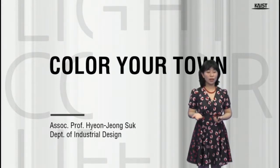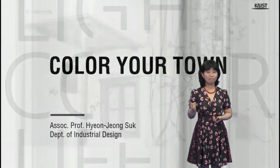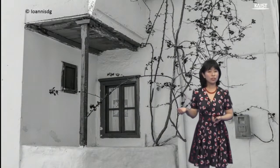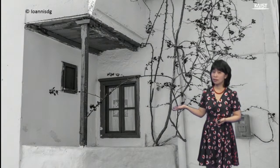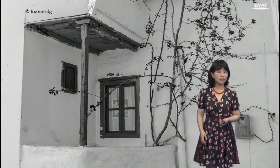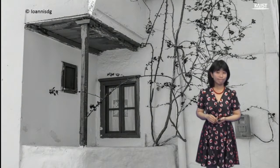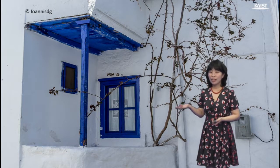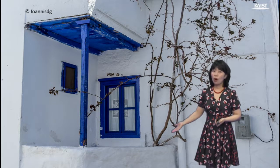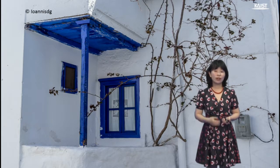When you think of your hometown, which color do you imagine first? Here you are watching a poetic scenery. Can you guess where this place is? A plastered white wall is a good clue. What about now? Yes, it is somewhere in Greece. The white plastered wall with the blue accent is so well known.